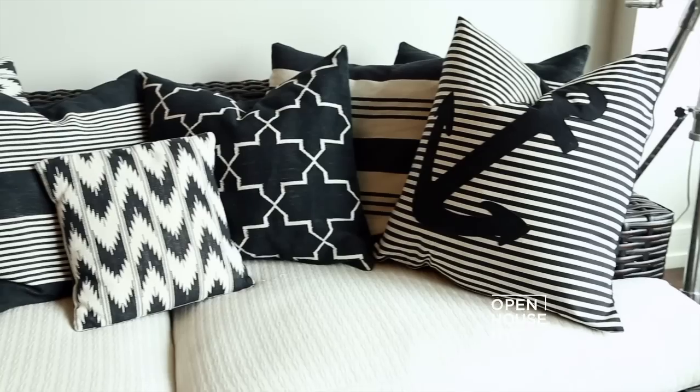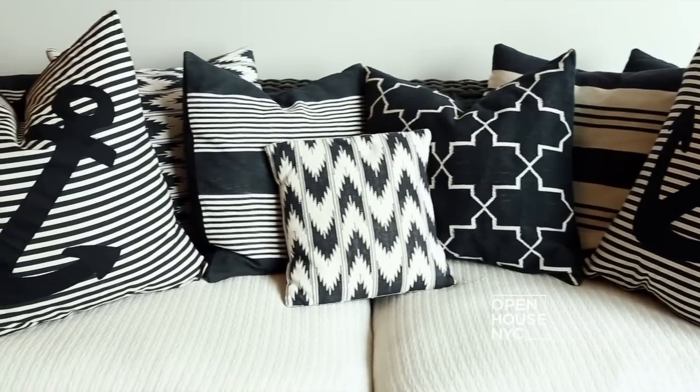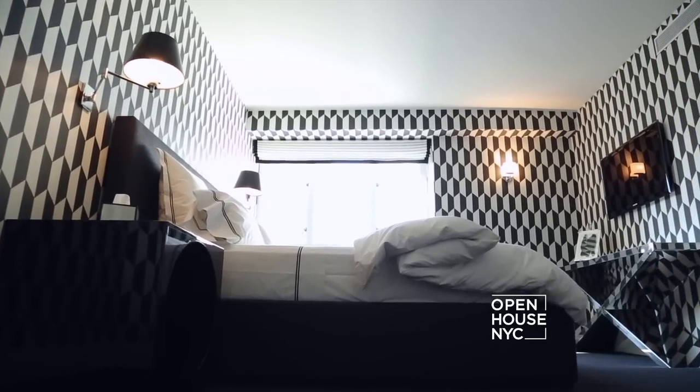Now, where I am right now isn't quite all black and white, but that is easy to change. Now that's more like it. Black and white is a classic combination. The marriage of the two colors can be edgy, contemporary, and even elegant. Today we are looking back at some of our favorite homes that perfectly highlight why we love black and white. Now let's get started with Vanessa De Leon, who brought the two colors to her DJ client's home.